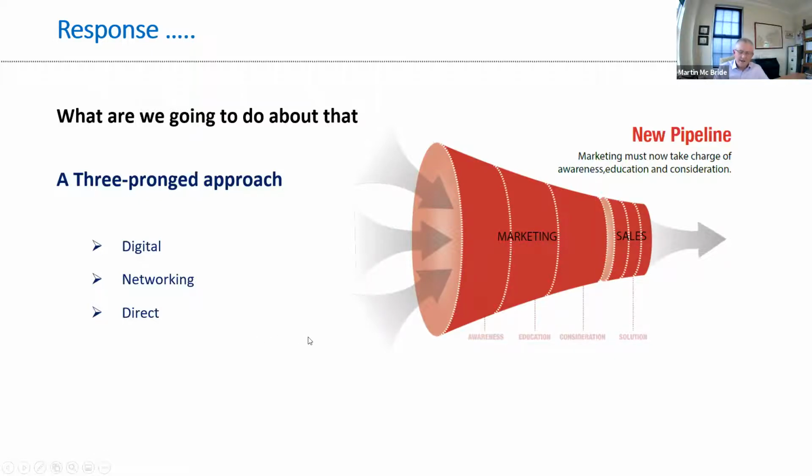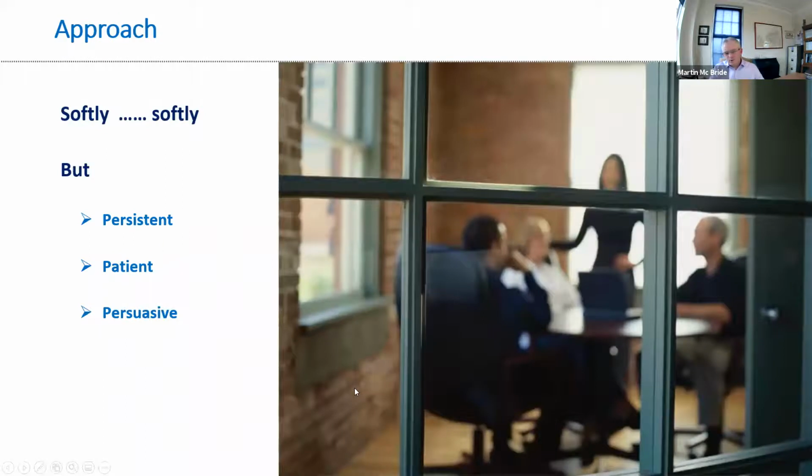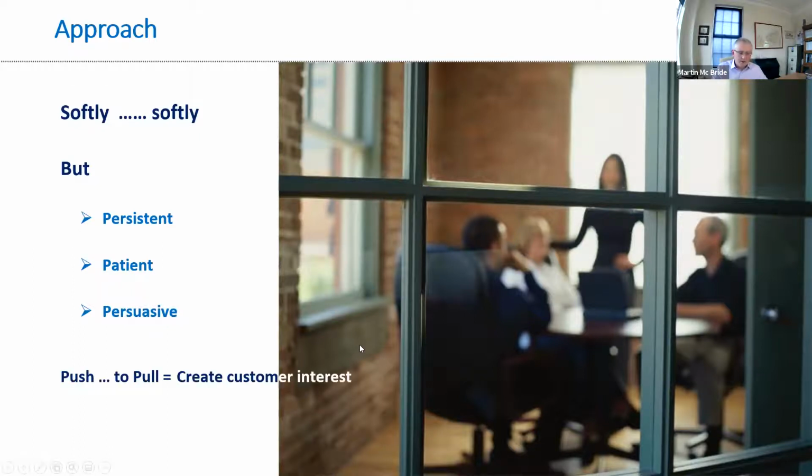We've got to think about all of these three things, and the digital and the networking piece feeds into the marketing discussion: building awareness, education, making them think that's interesting. What kind of content makes people think it's interesting, so that we do get to have a conversation about sales, whether that's online or visiting at the right time? But increasingly, buyers are moving online to do Zoom because they realize that's the only practical way to work in 2021, and maybe beyond that, to be frank. So our approach needs to be soft, but we do absolutely need to be persistent and patient and persuasive, and bear in mind that point about push to pull.